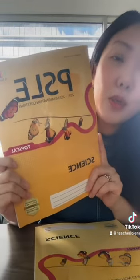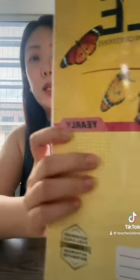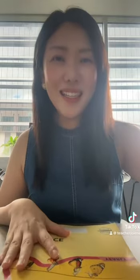And so here we have the PSLE series. It was actually released just a few days ago, so you can go to the nearest bookstore or even some online bookstores to purchase it. Okay, so you will find that there are two editions. One is the topical and one is the yearly version. And for the yearly version, it is actually from 2021 to 2023. So this is definitely based on the new syllabus.